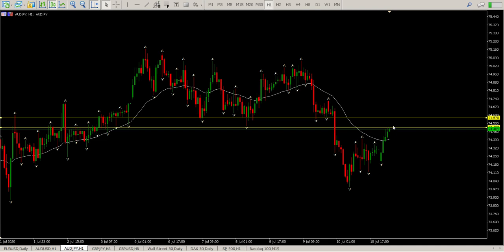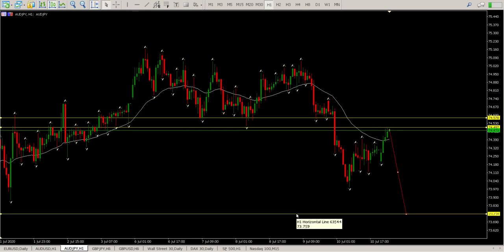the short there. And for me, first target is going to be this wedge target here, which is pretty much down to this area here. And that is 73759. What wedge, you may ask? There. Okay, so that's that pair.